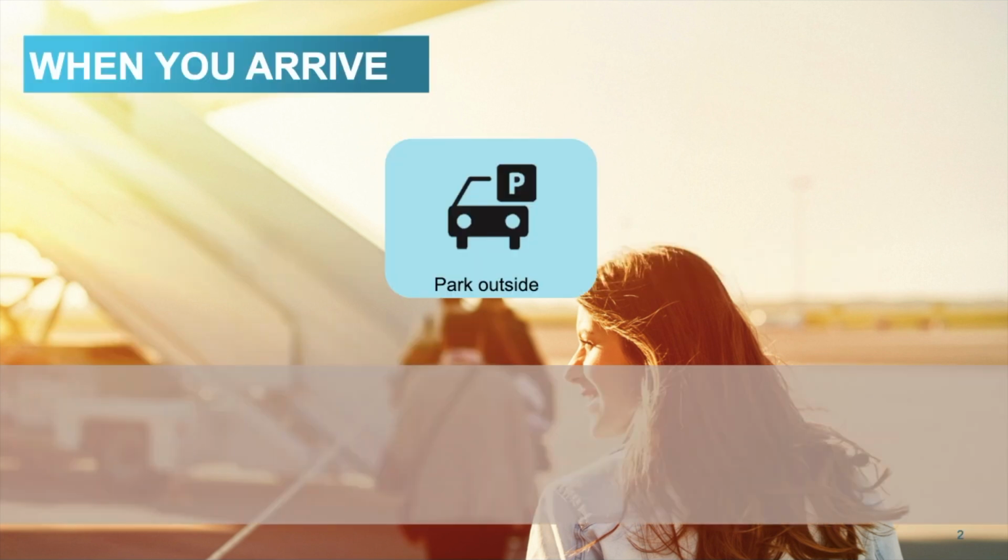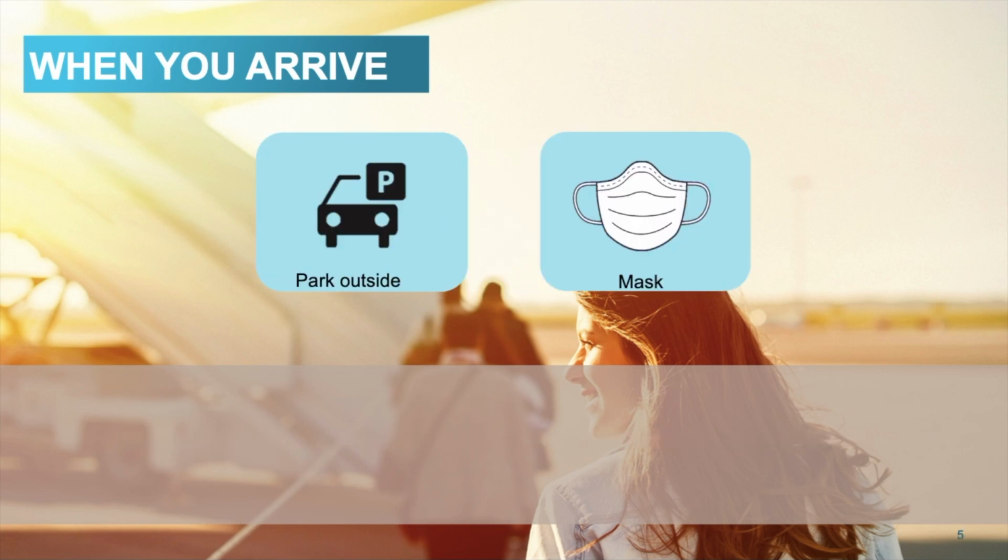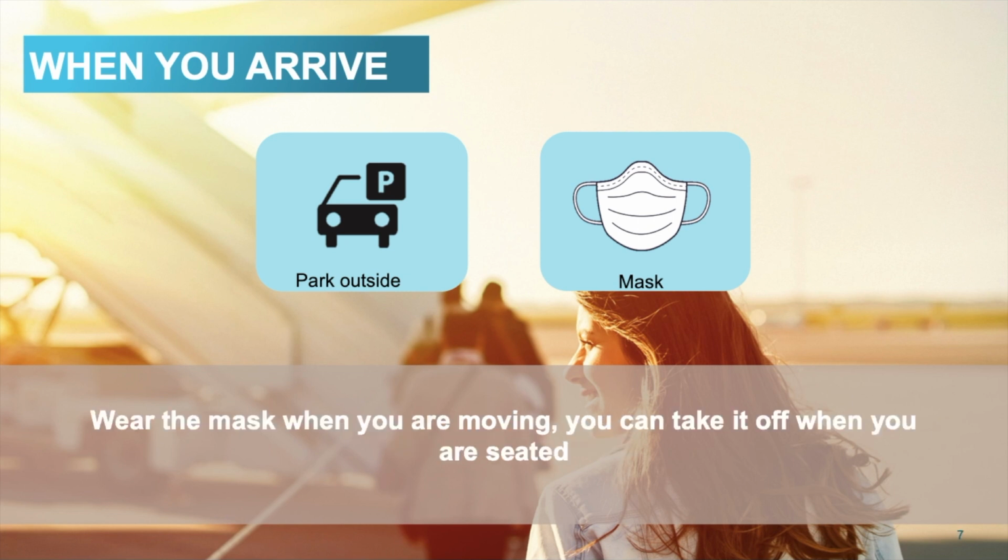First of all, if you come by car, you will have to park outside, so don't drive to the gates. Parking will be foreseen on the grass outside the gated area. To access our site, you will need to go via the guardhouse, and before entering the guardhouse, please put on a mask. You will need to bring your own mask. We ask you to wear this mask when you're walking towards another location. So once you are seated behind a computer to take your test, or once you are seated during a break, you can take off the mask.